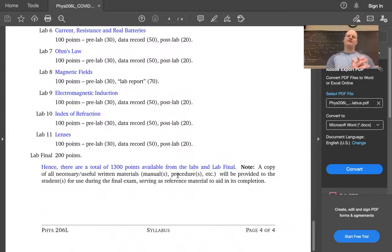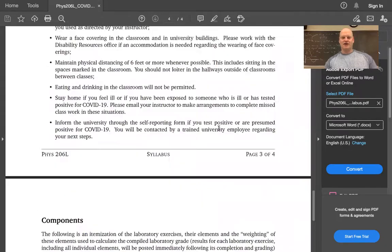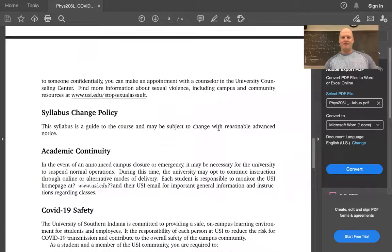Again, to pass the lab, you have to get 70% or higher. And to pass the class, you also have to get a 70% or higher. But same thing as before, since the lab grade is part of the lecture grade, the better the lab grade that you get, the better you'll be doing for the class here. So that's pretty much all I want to say for the lab part.